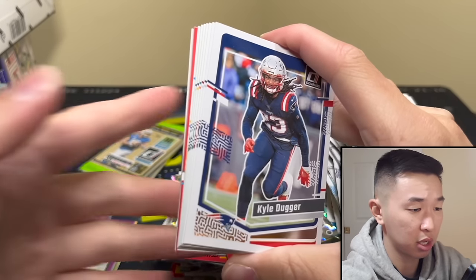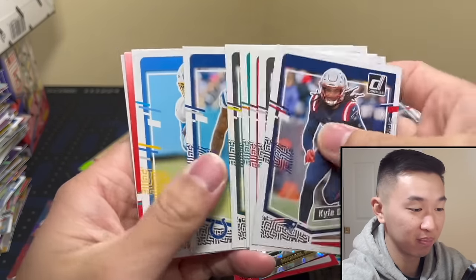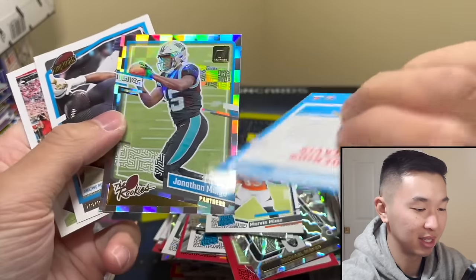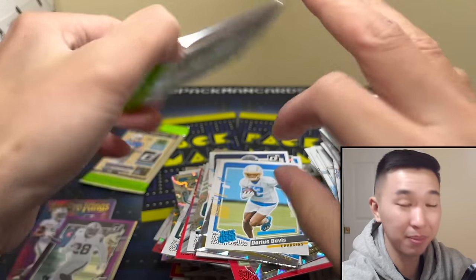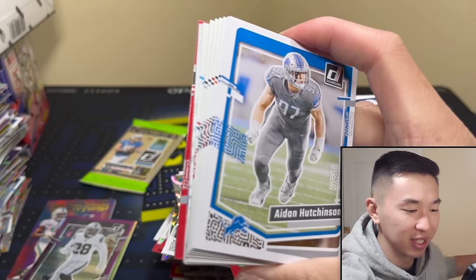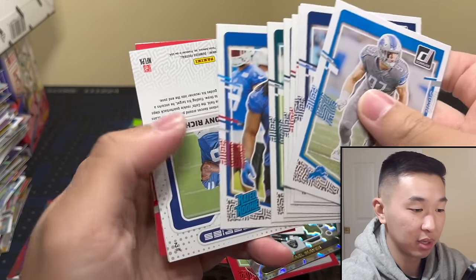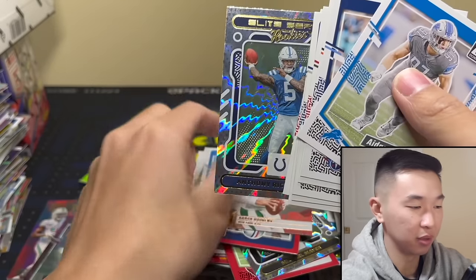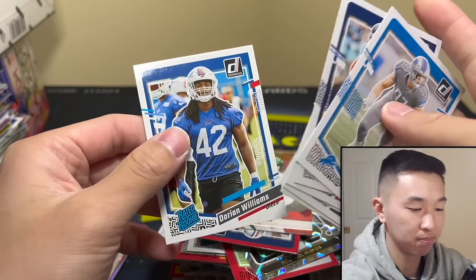First, let's see this pack. Come on, I'm holding out hope for a last pack mojo. No. Second to last pack mojo? No. Richardson, which was an auto. Some of those were autos in that slot, but all right.